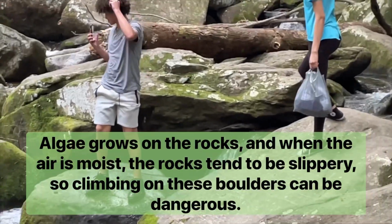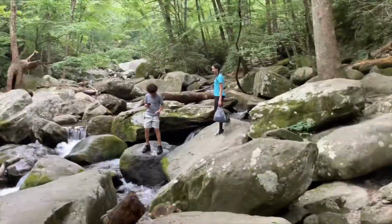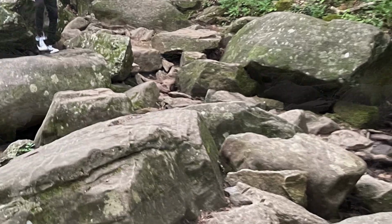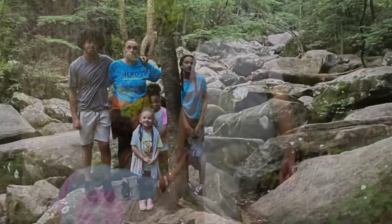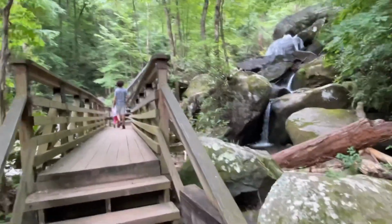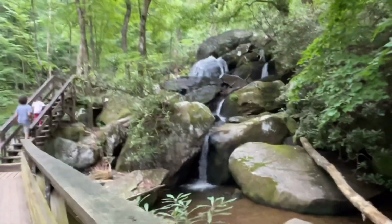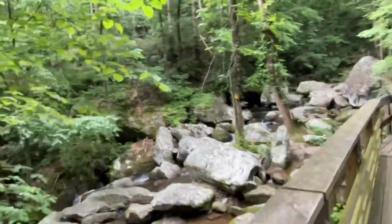What happened, Byron? His foot went in. Yeah. And now we get to the walk bridge. And this is just beautiful. Look at this. Great spots for pictures.